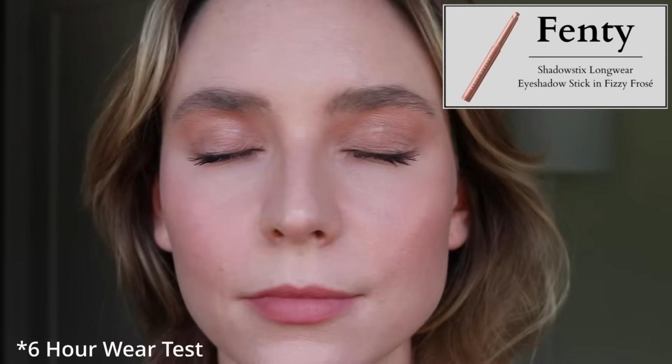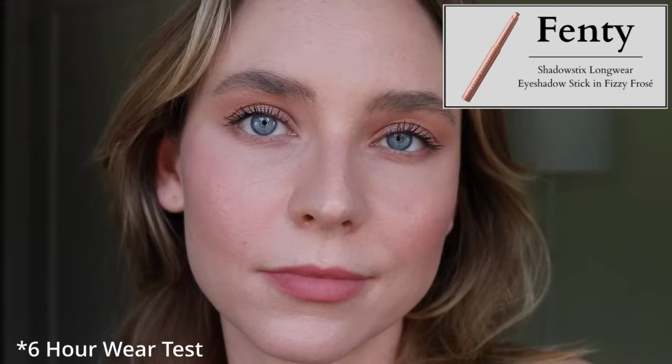The matte ones are a little bit better. They are just very dry. And so they're so dry that if you just swirl a brush around on top, you will not get any product on them.